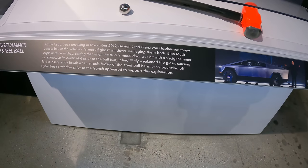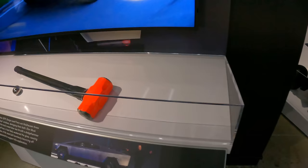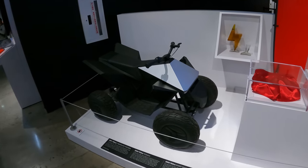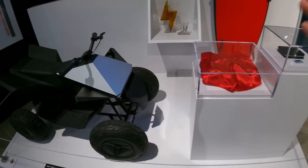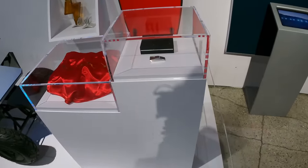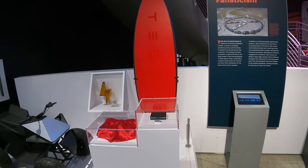Video of the steel ball harmlessly bouncing off Cybertruck's window prior to launch. And there's the sledgehammer that he hit. That's cool. Okay, so more examples of merch from Tesla in the past. Cyberquad for kids, Tesla Takia, sexy shorts, Cybertruck whistle, cyber whistle, Tesla surfboard. It's a pretty small surfboard, very short board.